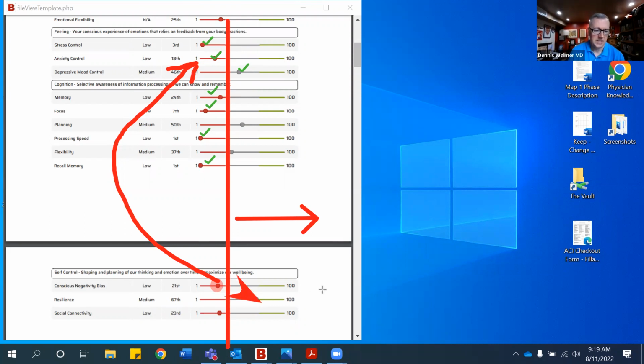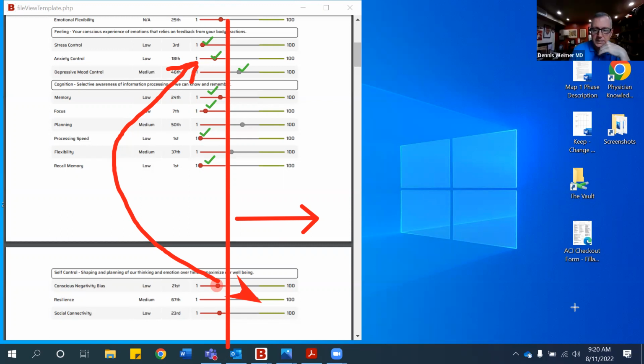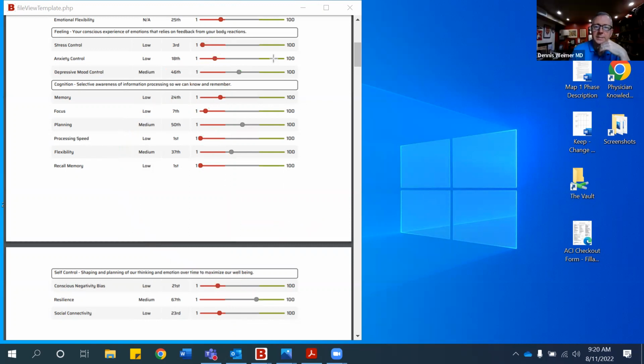Your resilience actually doing better than we would have predicted with your negativity bias. So some of that may have to do with what you feel your support system is or how optimistic you are about your recovery. So some things to work on, but that's why we look at all of the data and we don't look at anything in a vacuum.